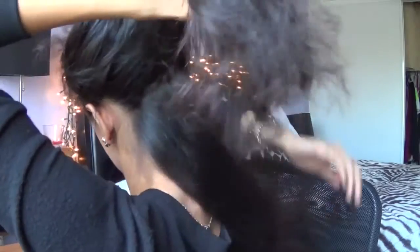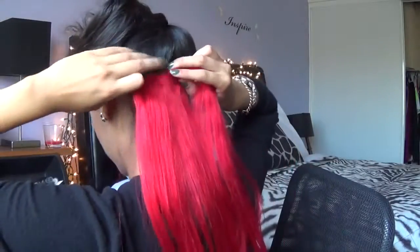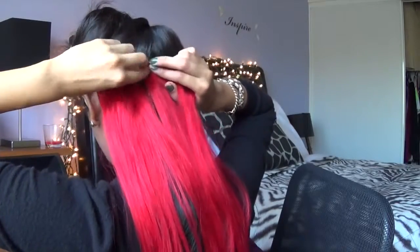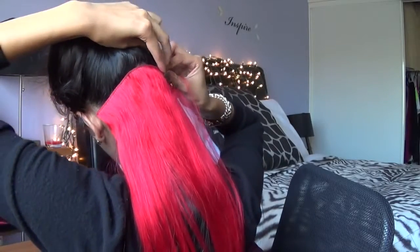Then I'm grabbing a wider piece of hair and parting it off, and then sectioning that on top of my head. Then I'm grabbing a wider piece of extension and I'm just going to add this straight onto it by clipping it on. And that is pretty much how easy it is. You just want to repeat this step throughout your entire head and you will have your extensions attached.